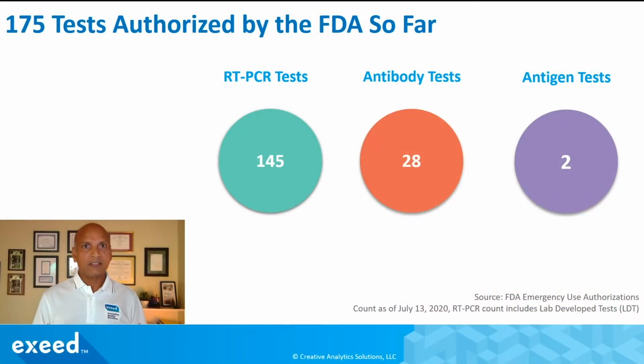So if we look at it, about 175 different types of tests have been authorized by the FDA so far. So it's not like we do not have different types of tests available. We have a lot of them. The problem is that they take time. They are done in highly sophisticated, complex laboratories, and not many options are available at point of care for rapid testing and results. For example, RT-PCR tests, which detect the presence of the coronavirus from the viral RNA, is done in high complexity laboratories. 145 of the 175 are RT-PCR tests.